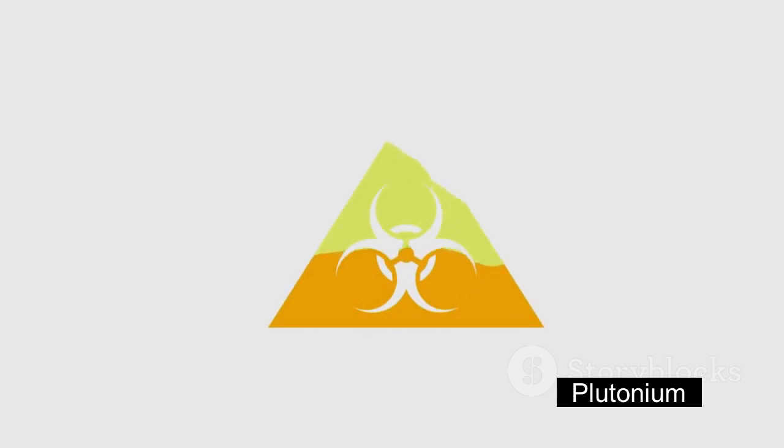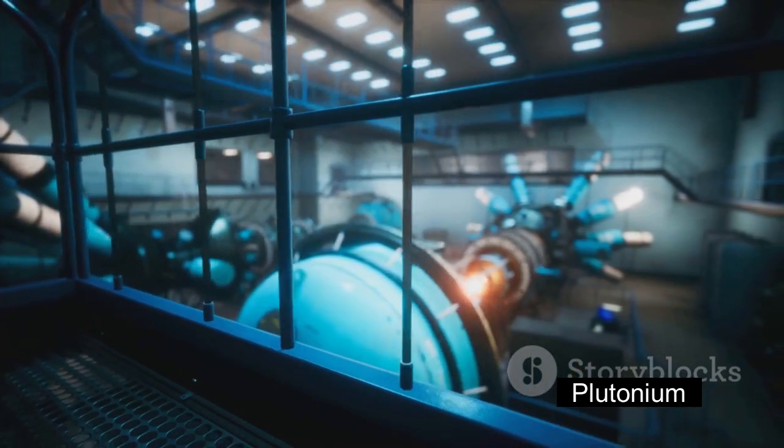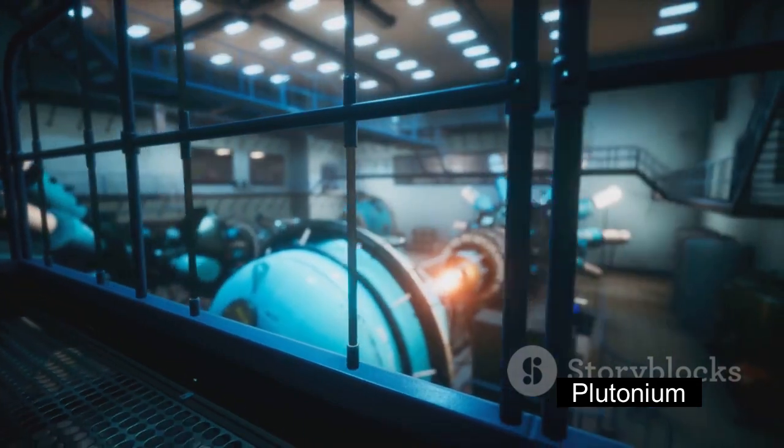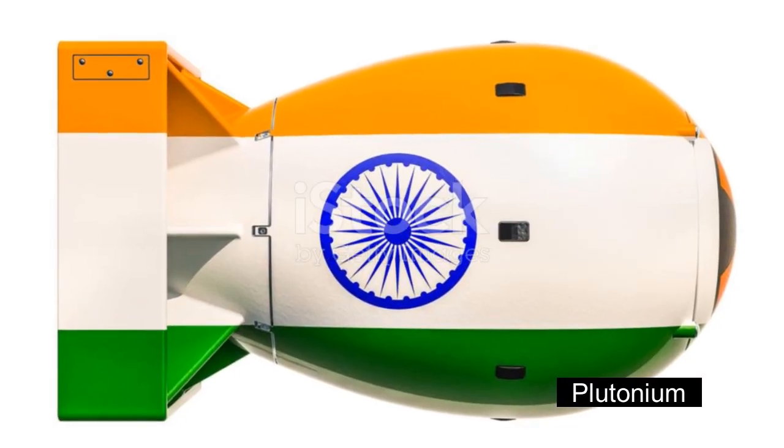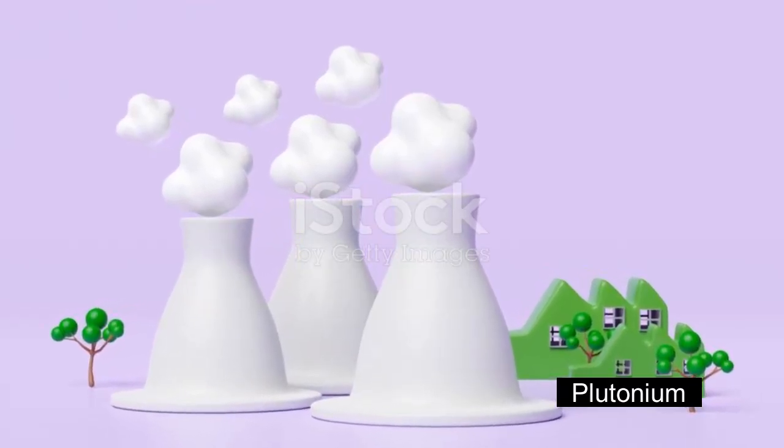Plutonium-239, the same isotope that can cause so much destruction, also has the potential for constructive use. Here's where the other face of plutonium shines. It's not just a weapon of mass destruction, it's also a potential source of mass energy production. Plutonium-239 can be used as fuel in certain types of nuclear reactors, such as breeder reactors.